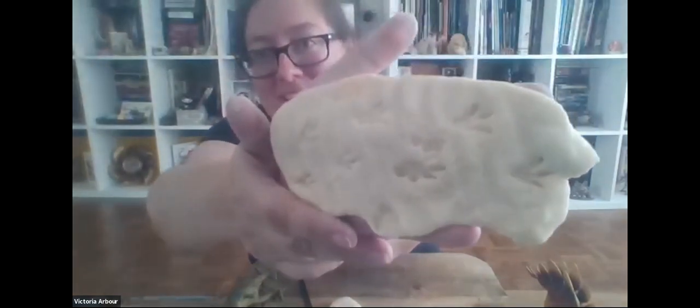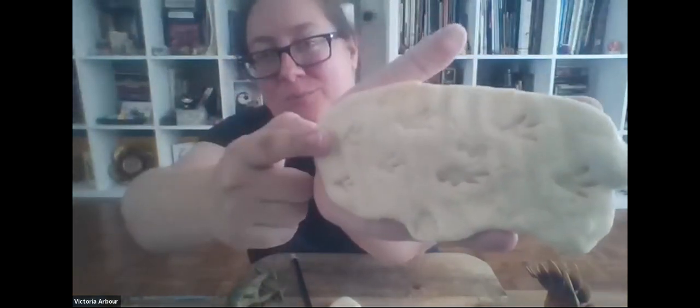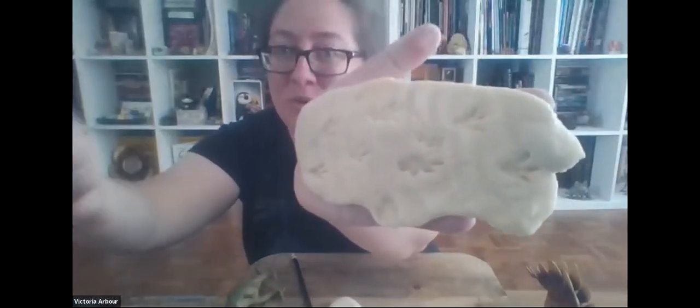So if we were looking at this as a fossil, we'd be able to see, let's see, if I can pull this up without ruining it. Ooh, it's hard. Okay, let's see. There we go. I almost got it. All right. So if we were looking at this in the fossil record, we would see those three-toed dinosaur footprints going by, and then we would see these other footprints coming across, and we'd be able to know that one of those dinosaurs walked there later or earlier.